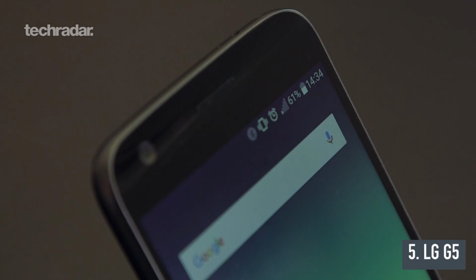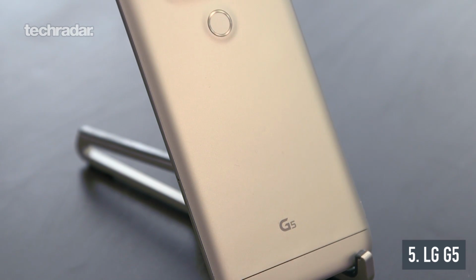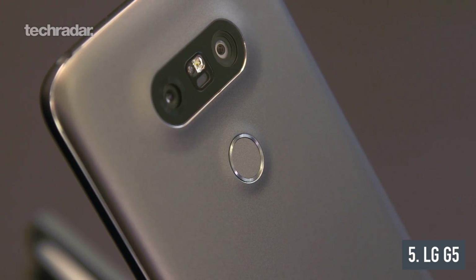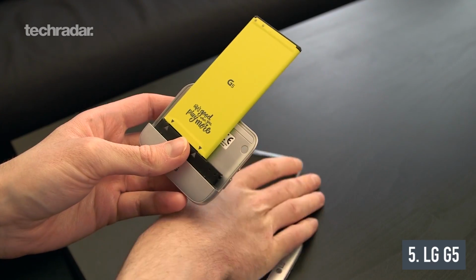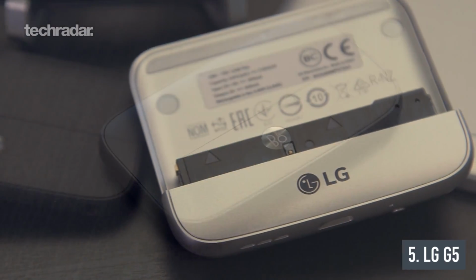Look, I almost feel bad having to tell you this phone is so far down the list, simply because it's packed with innovation. It's just that we have so many good phones around at the moment. The main draw for the G5 is the clever modular design. Take the bottom of the phone off, pull out the battery, and you'll be able to supercharge the camera or audio, with more modules to come in the future.